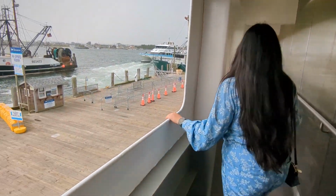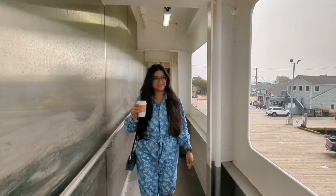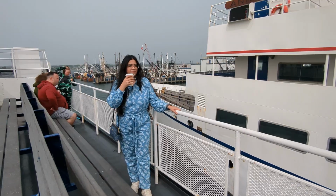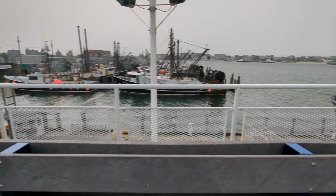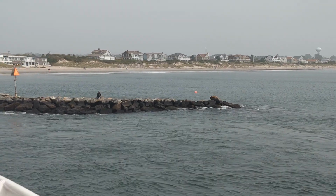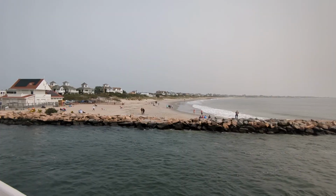For someone like me who enjoys the journey like the destination, the ferry ride was so calming and beautiful. The vast ocean in front of me and the boat with all its speed cutting through the water. It was spectacular. People can also take their car in the ferry with a charge of $80, but we decided to park it at the mainland.